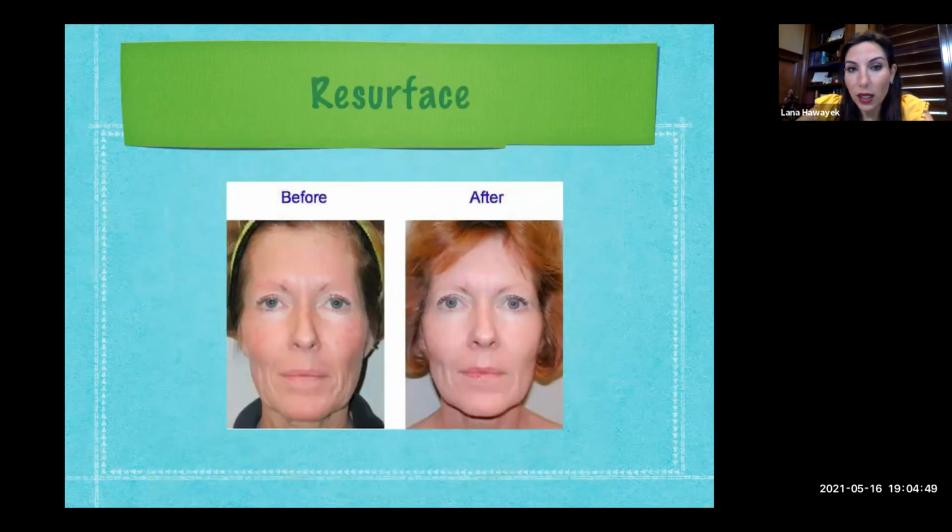The third R is resurface. Resurface, exactly what it says, resurface. So it's changing the surface of the skin. So like I said, as we age, we get brown spots, we get fine wrinkles, splotches, uneven skin color. Some people look even yellowish from elastosis, we call it, which is long-term sun damage. So resurface means to change the texture, the top layer of the skin.